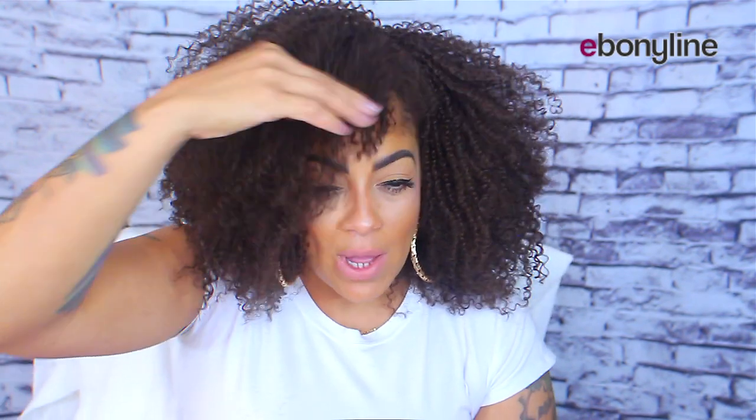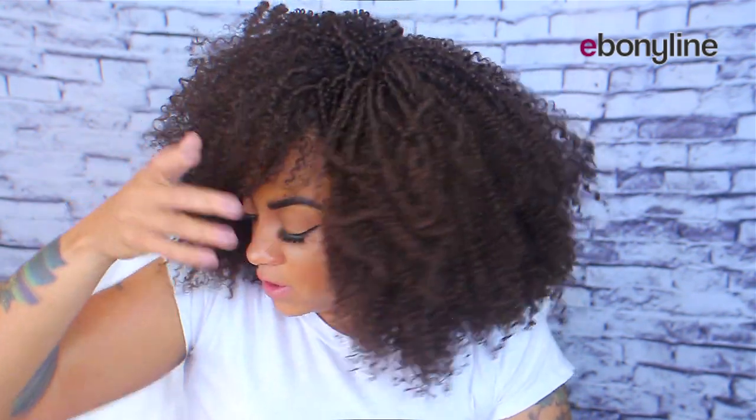Probably because I have this long head, so I definitely need to cover it up some type of way. But it is a lot of hair. The color is nice and the texture is nice and the style is nice. It's just basically your preference, to each his own.